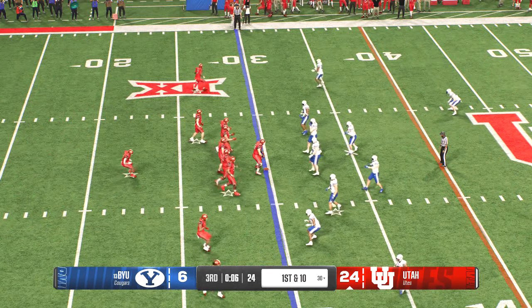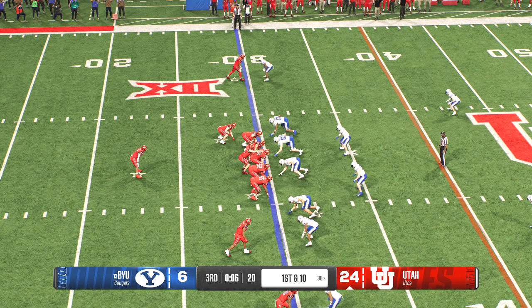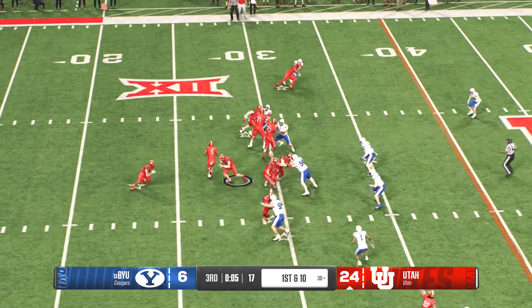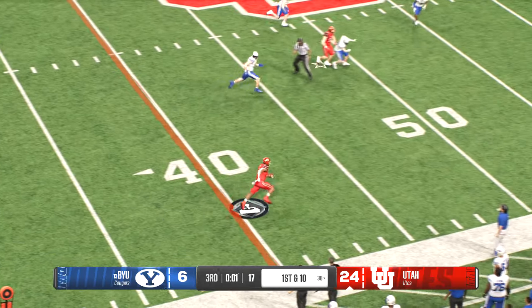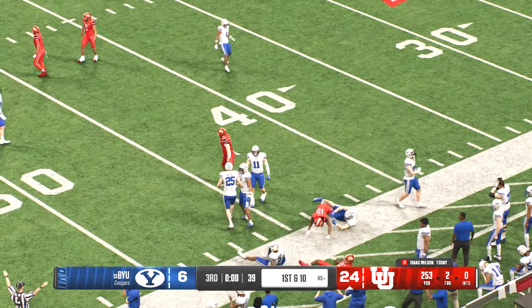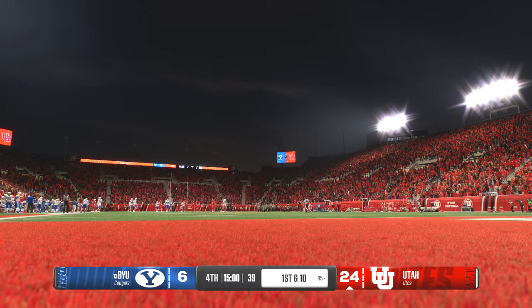And one final play before the end of the quarter. On first and 10 here, looking to throw the ball. Quarterback finds a target on the right. It's complete. Goes out of bounds, but a huge pickup on the play to wrap up the third quarter.